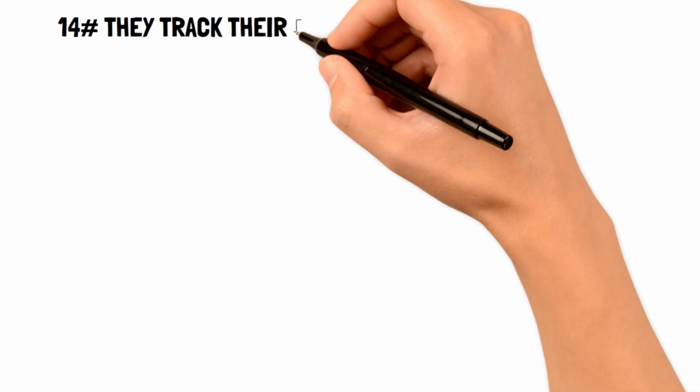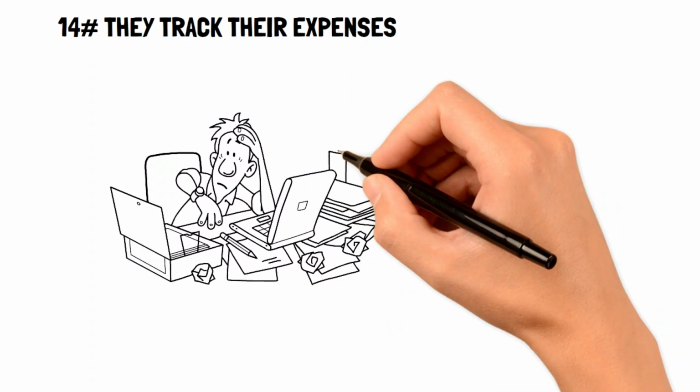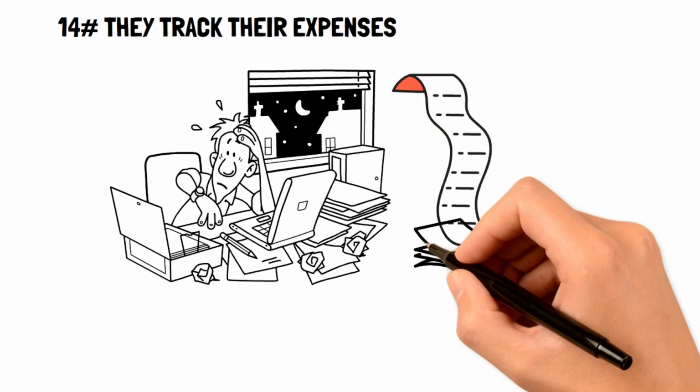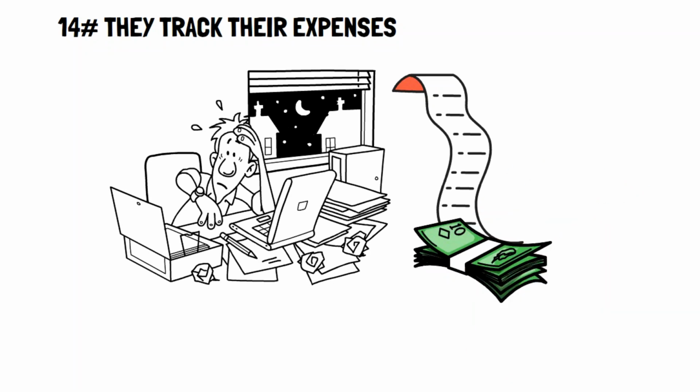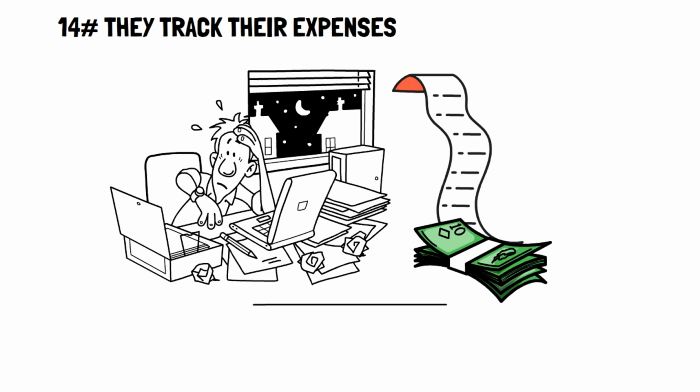Number 14. They track their expenses. As the day comes to a close, a frugal person will go over all the purchases they made on that day and update their budget. It's important to keep up with your budget at least once a day because it gets harder to keep track of it once many days pass over.